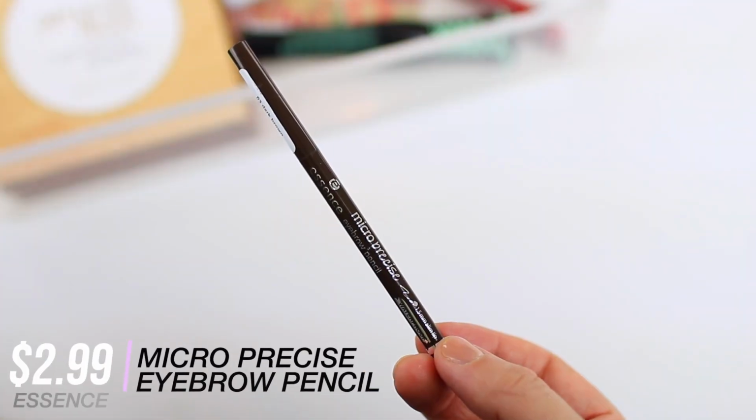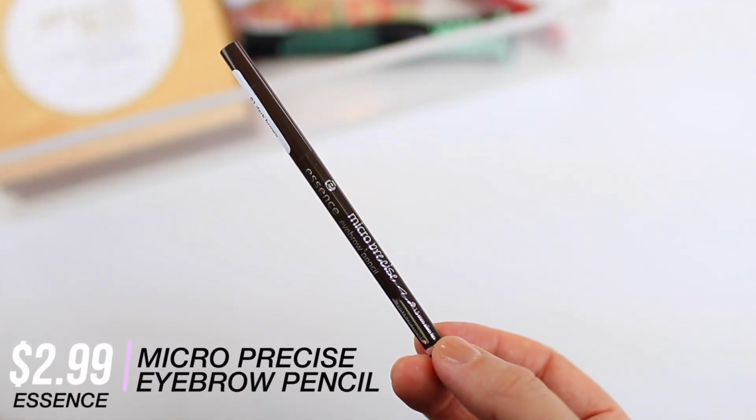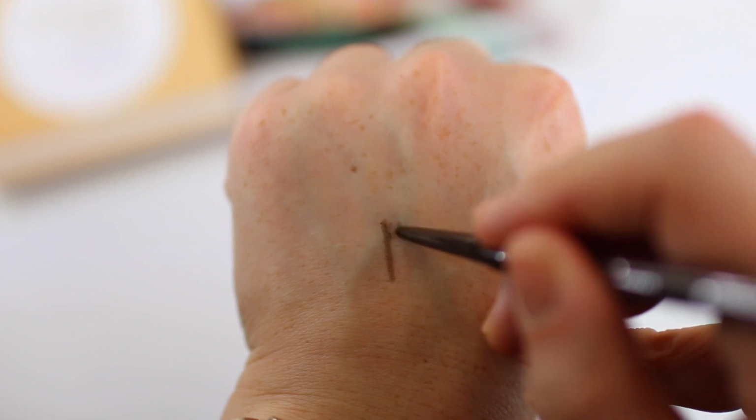I thought I was finished and then I remembered 2 more products I wanted to include. So I didn't apply these 2 on camera because they're last minute additions, and I don't know how I almost left them out because I love both of these. The first one is the Essence Micro Precise Brow Pencil. So this comes in 3 shades. I do have the darkest shade, and I actually tried this for the first time when I was looking for a dupe for an Hourglass pencil.